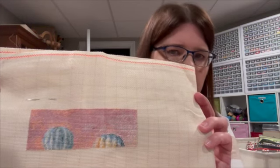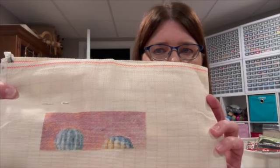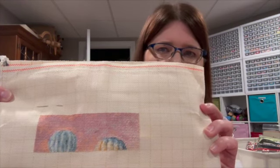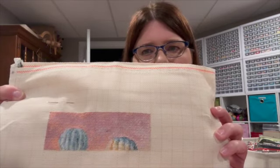I put in 590 stitches, and that is a page row. And I am currently at 2,700 stitches, or 3%. Sorry, I think I said 590. I actually did 900 stitches, which is a page row.